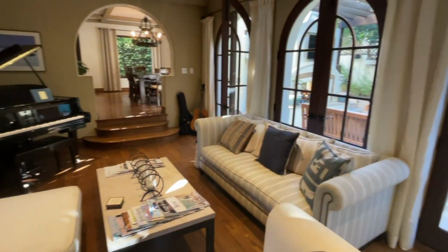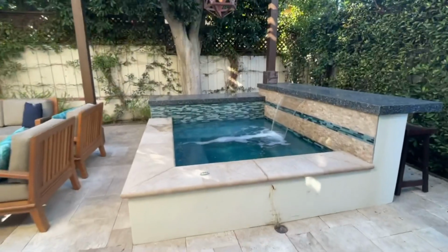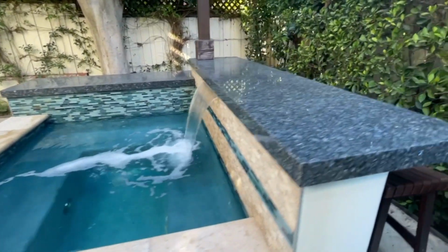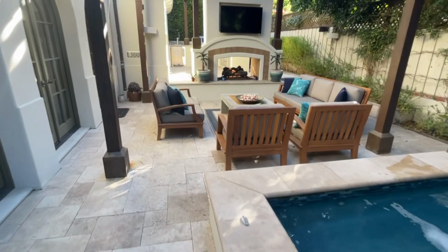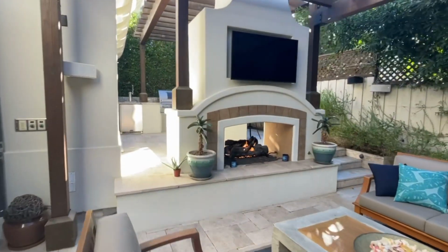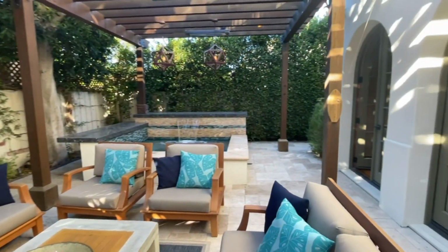Looking back through the rest of the house. Really, really nice. Let's step outside real quick. Beautiful spa here, enough room for 8 people and a seating area on the other side. So this can be like the full entertaining outside area here. You got the double see-through fireplace and a nice TV, so you could really just lounge back here, watch movies or hang out.